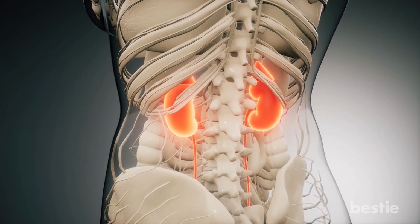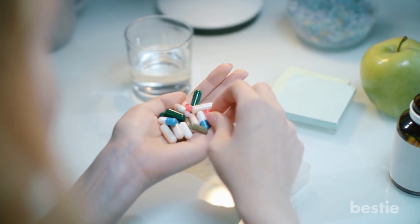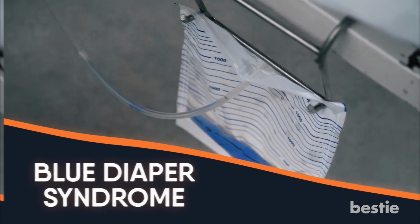This is not typically a sign of a kidney problem, but may still be alarming to the unsuspecting patient taking these medications. There's also a rare inherited condition that increases calcium levels and causes blue urine. This is commonly known as blue diaper syndrome.